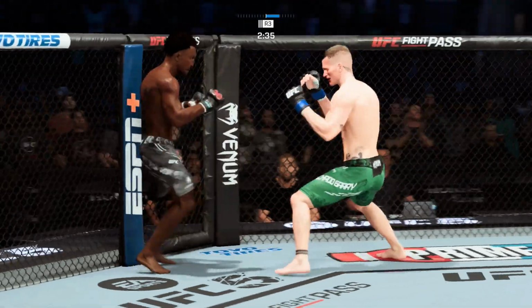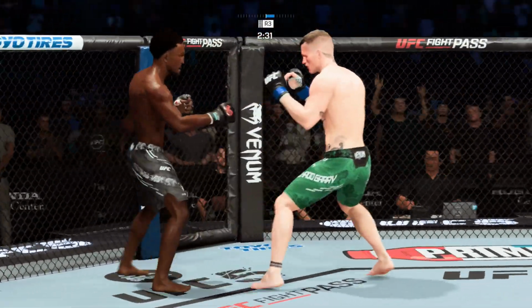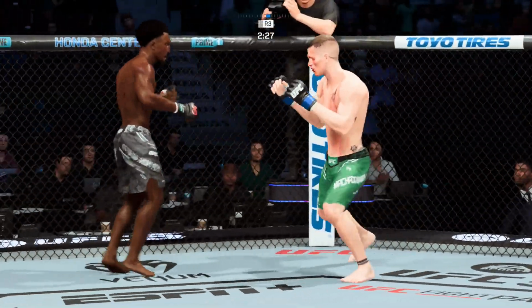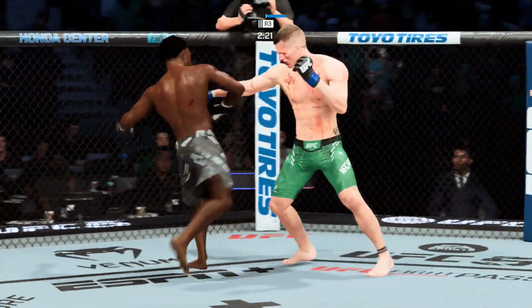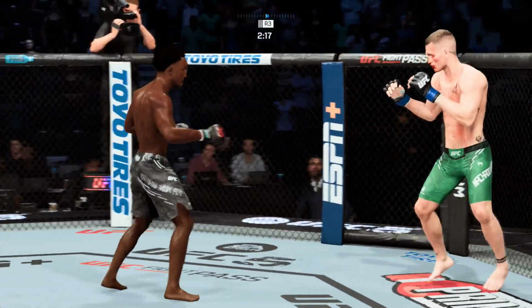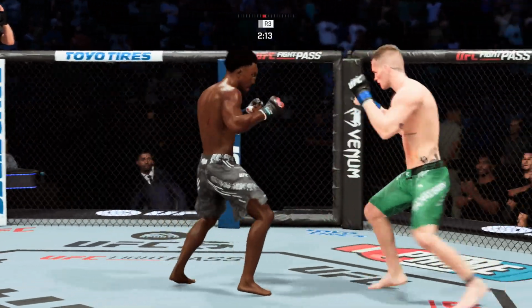He lands a big knee to the body. All right, so look at that. A cut has been opened around that eye area. He's taking shots over and over again to that area, and now he's dealing with a cut. All right, so an opportunity goes by the boards. He had him stunned, nearly finished, and now his opponent has to deal with everything that he's going to bring at him. He should have got the fight finished at that time.